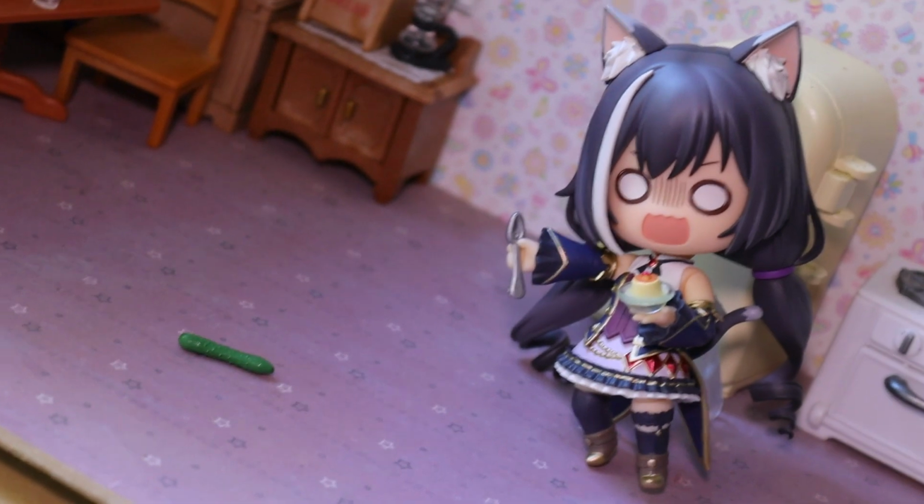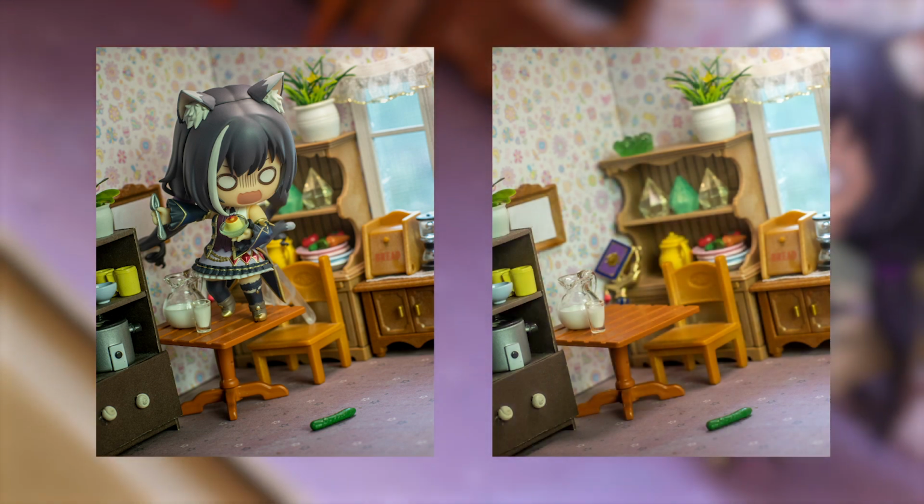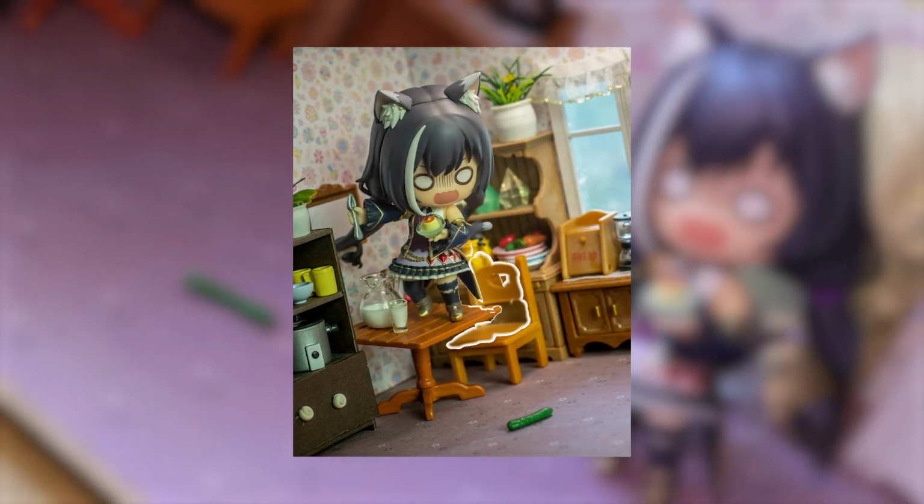In the end, I had to take two versions of the photo, one with Kyaru-chan and one without her. This way I managed to paint out the stand out of the picture. All in all, I'm super happy with this Nendo, and I can't wait for Mama Kokoro and Peko.